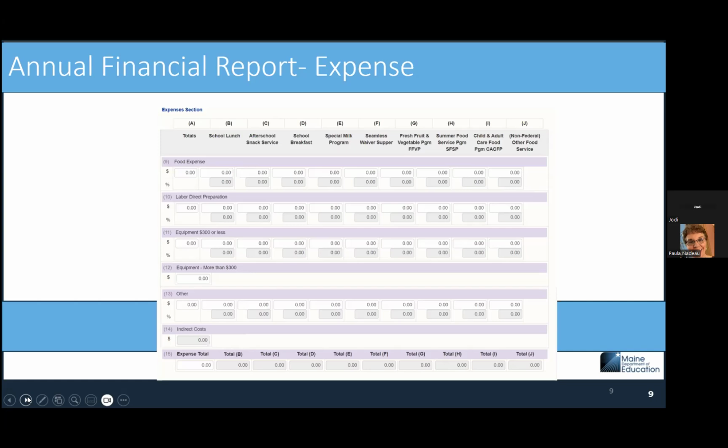This includes the cost of obtaining commodities, and if there's any income reported for food sales in column B through J, then there must be an expense for purchasing of food. So if you have income in the income section, you must have expenses in the expense section that correspond to the B through J. Milk expenses should be allocated to all programs of which it is a part. Do not put all milk expenses in column E. That is designated for the special milk program.